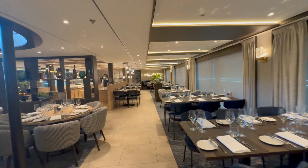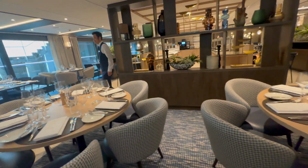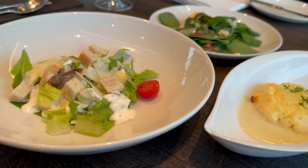Lunch and dinner is a really fancy affair at the Riverside. The menu changes every day here. The other two restaurants, the menu stays the same, so people like to eat here a lot because the menu is always different. For lunch and dinner, it's a set menu.